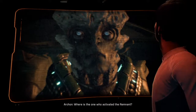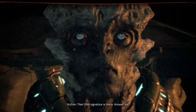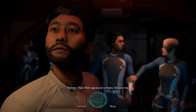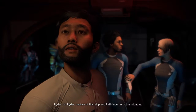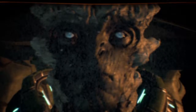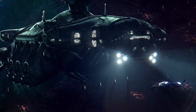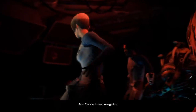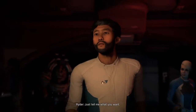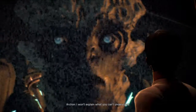Where is the one who activated the Remnant? Their DNA signature is there. Answer me. I'm Ryder, captain of this ship and Pathfinder with the initiative. You'll come with me. They've lost navigation. We're being steered into their ship. Just tell me what you want. I won't explain what you can't understand.